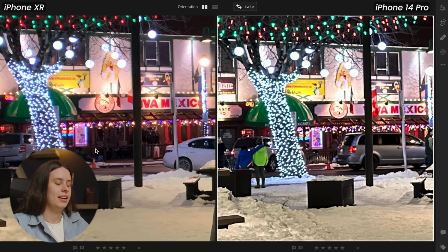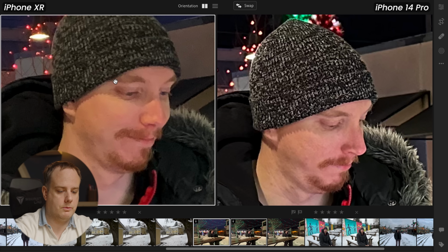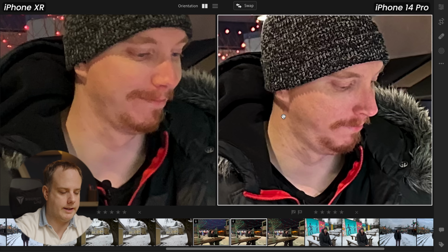It's a lot more manipulated by the software, whereas with the left side here, it feels a lot more like I'm actually staring at this scene that's happening. You can definitely tell the one on the right does feel a little bit more oversharpened. I don't like it. I like the one on the left for that. The left looks more smooth. The right looks more sharp, and I don't like either of those.